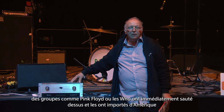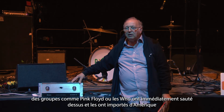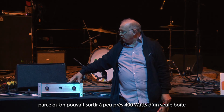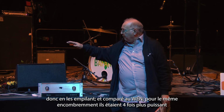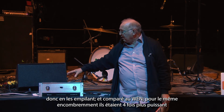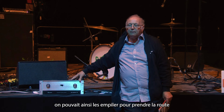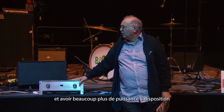Bands like Pink Floyd and The Who immediately snapped these up and imported them from America, because you could get round about 400 watts out of this single box. So you would rack these up, and compared to the 100 watt WEM, which was the same physical size in terms of dimensions, this was 4 times as powerful. So you could put racks of these on the road and get much more power.